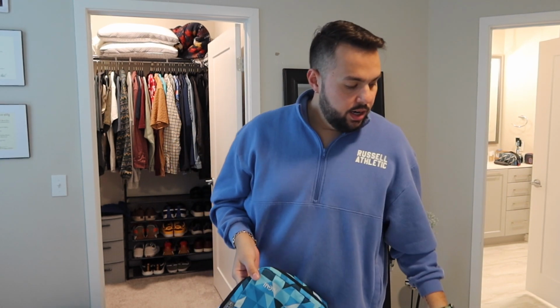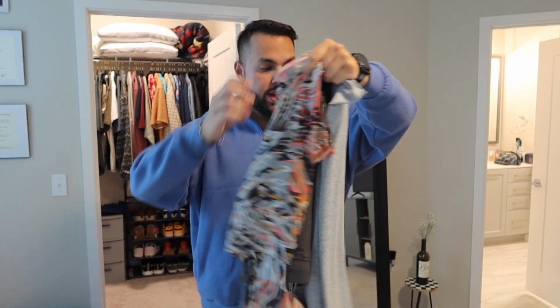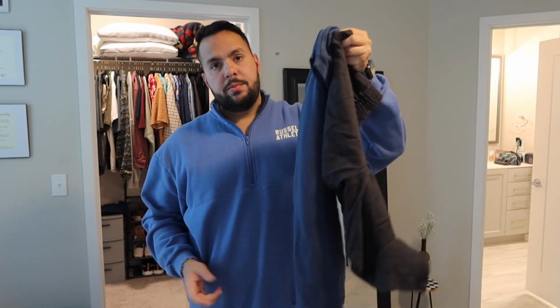I have clothes in my packing cube, so I went ahead and took everything out. I went and replaced the underwear. This is going to be to sleep, workout, and a pool or beach if we end up going there. And this is probably going to be the outfit for us to go out, and a pair of shoes. Now it's time to roll everything up.